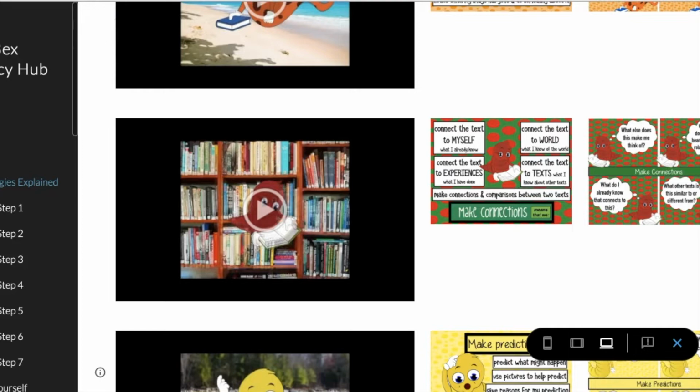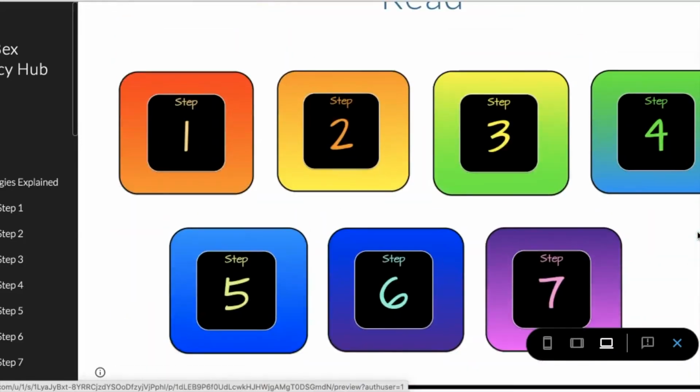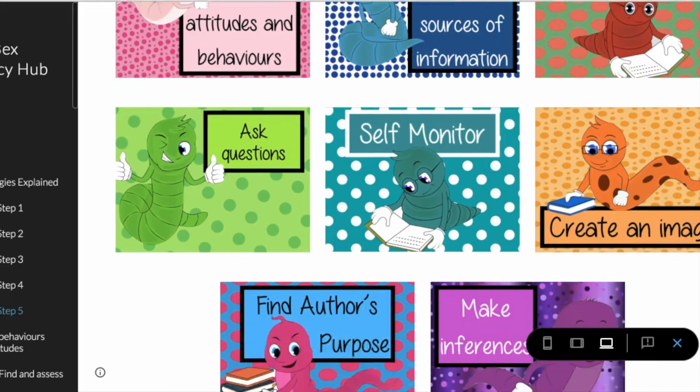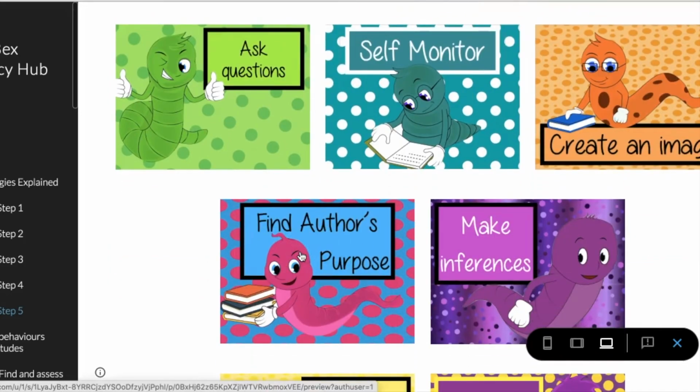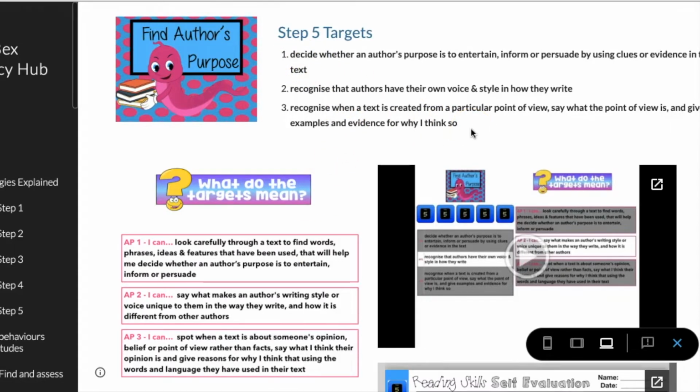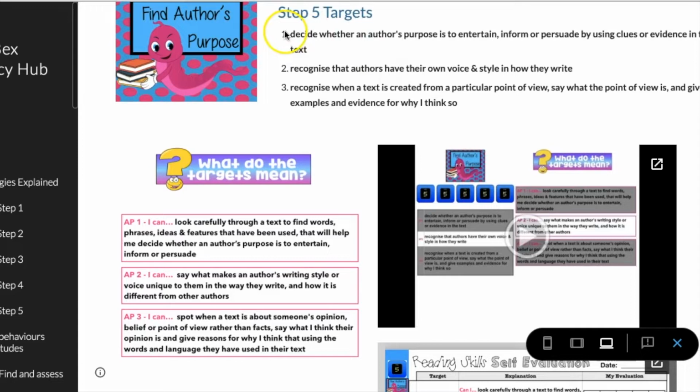But let's have a look back at a child who is, let's go with step 5. So if we scroll back up, they're on step 5, which is mid to late level 2 of the curriculum. And you might have told them to go and have a look and work on finding author's purpose. So they'll come in here, and in this section you'll see at the top there's 3 targets for this particular step. All the targets are different depending on the step, and you'll see that it says the specific targets here. It explains it in Kids Speak what that actually means down here, plus there's a video that reads that aloud to students who might struggle to read it themselves.